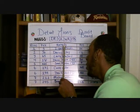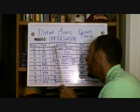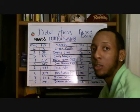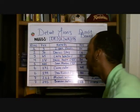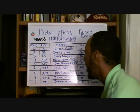If you can do that, you have a perennial all-pro on your hands in the form of Ziggy Ansah. Darius Slade, I have questions. I think he has the answers, so I'm not really too worried about him at the cornerback position. Larry Warford, I think you got a really good player at the guard position.